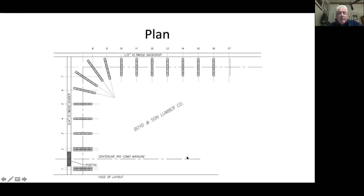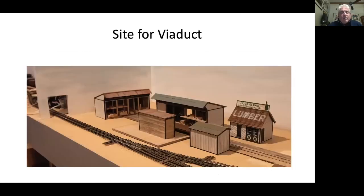You can see the center line of the main line here, and it goes under where we're going to have a king post truss. And here's a portal through this divider we have in the layout, because this is just like one of those space portals where the train disappears or reappears from the staging yard that'll be on the left side of the divider. So here you can see it in a slightly different angle. And here's the portal. We can see it's really messy there. This was very messy before Jon took this picture for me.